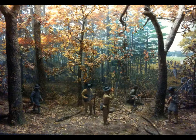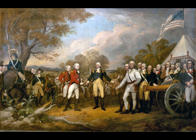Another diorama showing the American troops, and they were hiding out in the woods, and they were hiding behind trees. This is not something the British were accustomed to. In their case, they always were in a straight line, and of course they were fired on and they were actually mowed down, while the Americans were able to evade some of those battles. And here we see the British surrendering to the Americans. This was the end of that battle, and it was very decisive during the war.